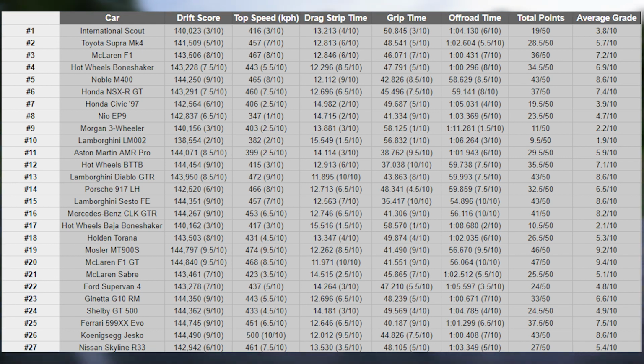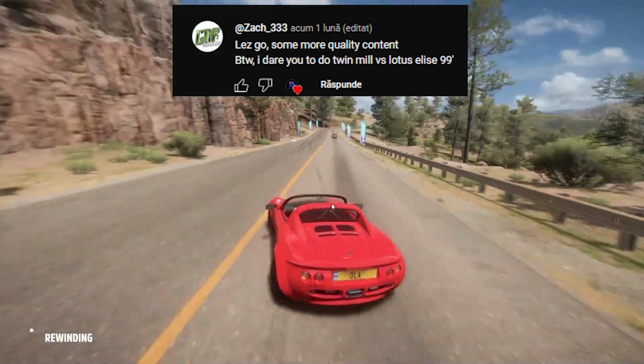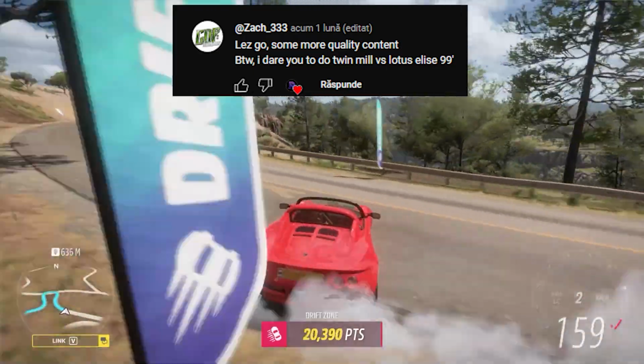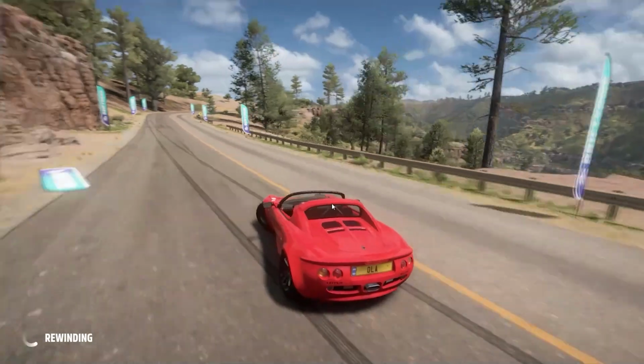And this car is very interesting because it doesn't really fall into either category. It's very mixed. But anyway, moving on to the next one, the Lotus Elise 190 or 1999, whatever. Very fun car. I had a lot of fun testing this one.